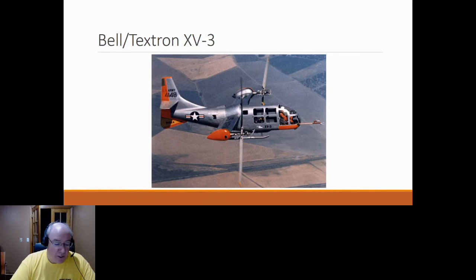And then, under the leadership of Bell engineers and technicians, that crew completely restored the XV3 once it was moved to their plant in Arlington, Texas. So Bell employees did the restoration of this aircraft for the Air Force Museum. It took them 2 years to finish that restoration, and then it was brought up to Dayton, and that's where it lives today.